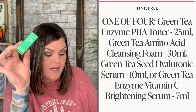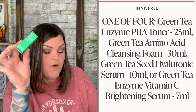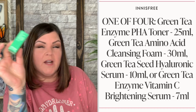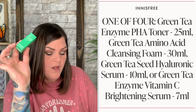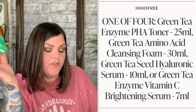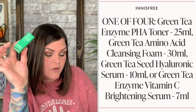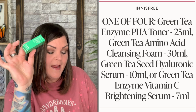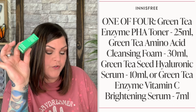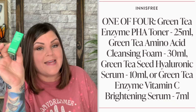It says the toner is valued at $24 for a 150 mil. There's a 25 mil in the box, so none of them are full size for this one. The cleansing foam is valued at $14 for a 150 mil. There's a 30 mil with that one. The hyaluronic serum, this is $30 for an 80 mil, and there's a 10 mil included in the box. And then the brightening serum is $32 for a 30 mil, and there's a 7 mil inside of the box if that's the one that will be in your box. So again, 4 different ones sent at random, all a trial size for you to try out.